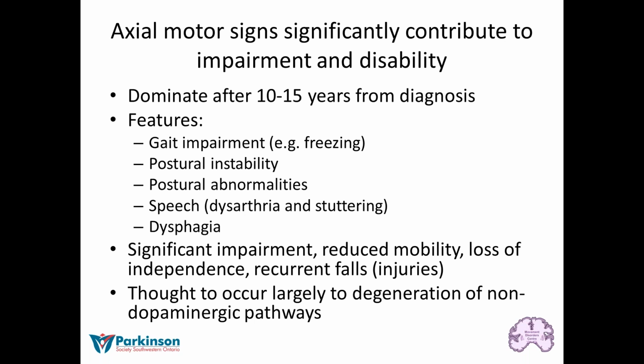These axial symptoms do produce a significant impairment. They reduce mobility. Patients have a loss of independence, so there is this dependence on your spouse or caregivers or friends or family. And then injuries, so because you're freezing or you're shuffling and then not being able to break your falls are one of the big things that can lead you to hospital time and long recovery times.